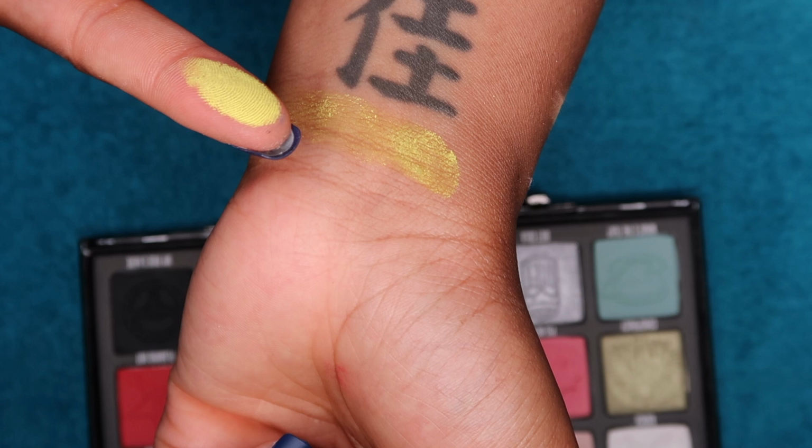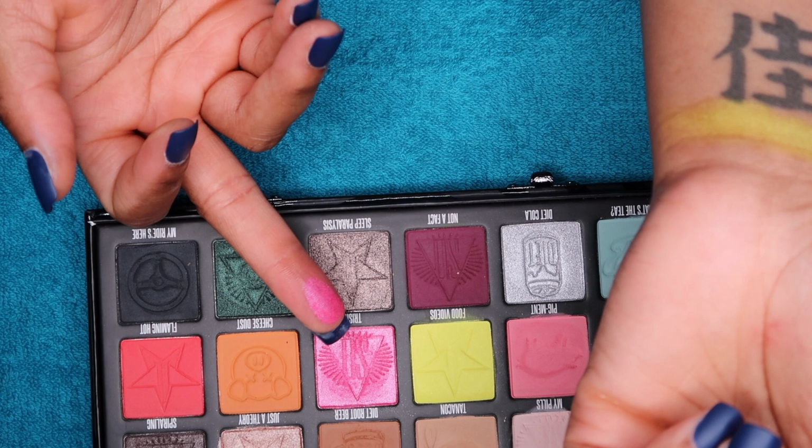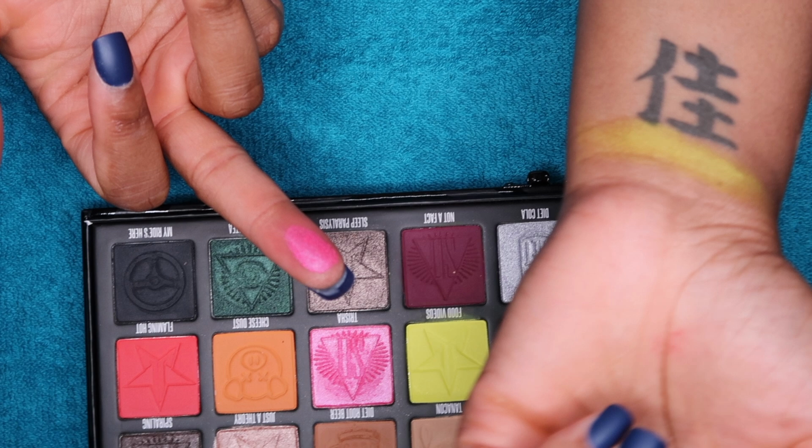Nope. No. Okay, yeah. Still a little patchy though. Like on the sides here, I don't know. Okay, let's see. Next color. First off, when I went in to this one, you could feel the glitter in it. I don't know if it'll be the same case on your eye, but that's unusual for me at least.